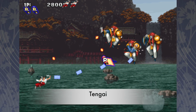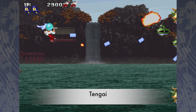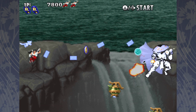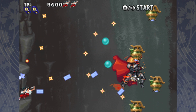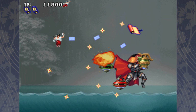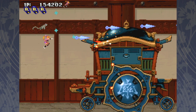Tengai, also known as Sengoku Blade in Japan, was released in Japan arcades in 1996. Tengai is the sequel to Psikyo's 1993 arcade release Samurai Aces, also known as Sengoku Ace in Japan. Samurai Aces was included in the Psikyo Collection Volume 1. Both games share a similar aesthetic, taking place in feudal Japan, where you fight against steam-powered machinery. But there are some pretty big differences as well.